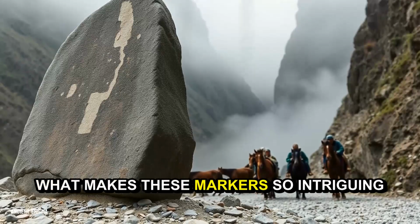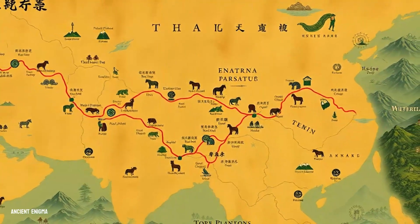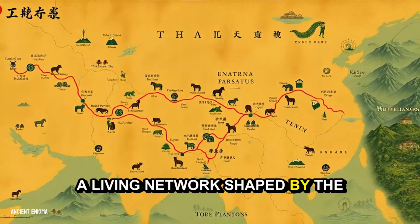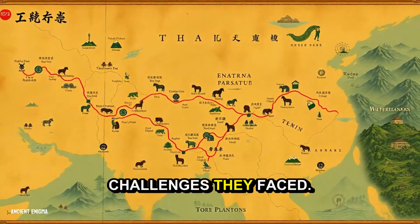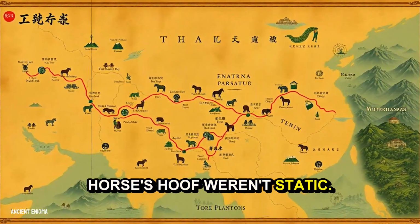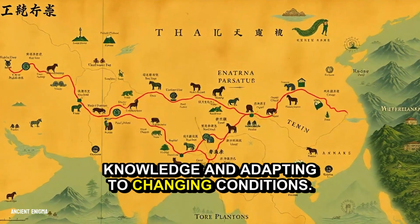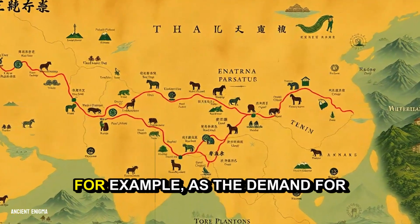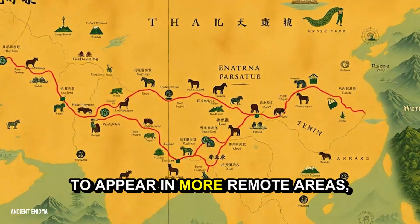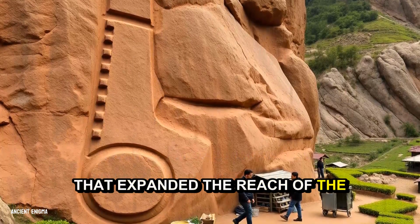What makes these markers so intriguing is how they reflect the ingenuity of the traders who used them. The tea horse road wasn't just a path for goods, it was a living network shaped by the people who traveled it and the challenges they faced. Symbols like the tea leaf and horse's hoof weren't static, they evolved over time, incorporating new knowledge and adapting to changing conditions. For example, as the demand for tea grew, the tea leaf began to appear in more remote areas, marking new plantations and processing centers that expanded the reach of the trade network.